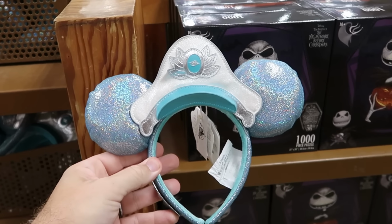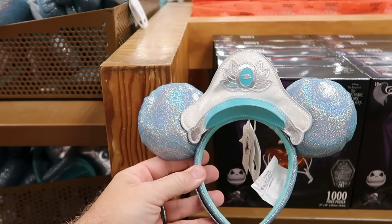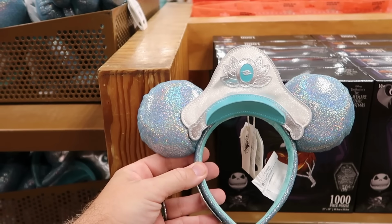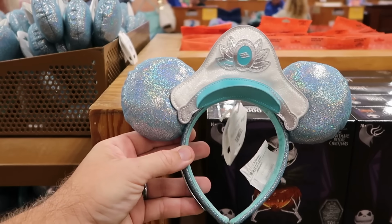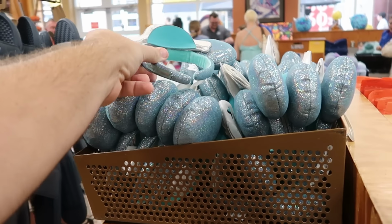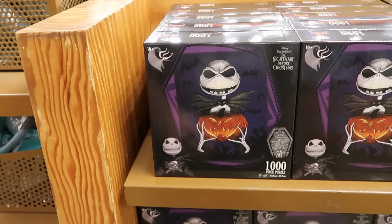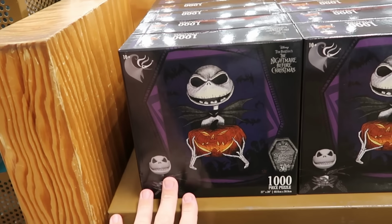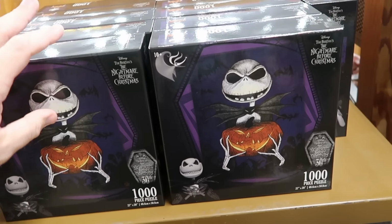I did want to mention, though, they do still have your Disney Parks Loungefly Disney Cruise Line ears celebrating the 25th anniversary with the cruise logo there embroidered on the hat. The bottom side here has your Disney Loungefly badge. These are $15 a piece, but they do have a great assortment of them. Another really cool puzzle for the 30th anniversary of Nightmare Before Christmas with Jack Skellington as the Pumpkin King. This one is a 1,000-piece puzzle for only $8 a piece.